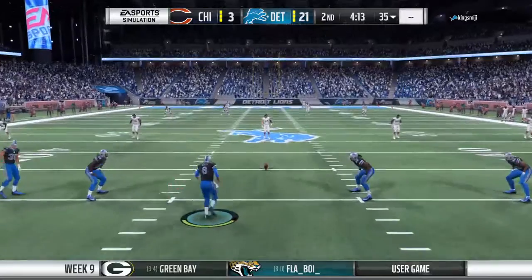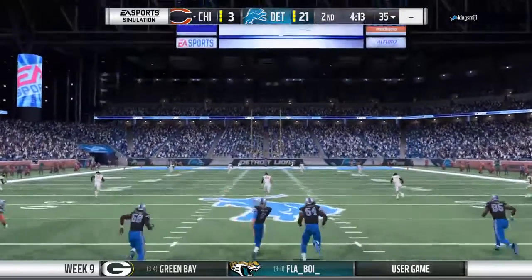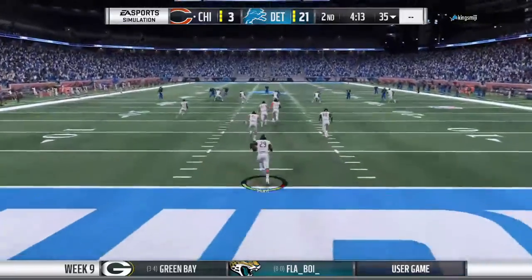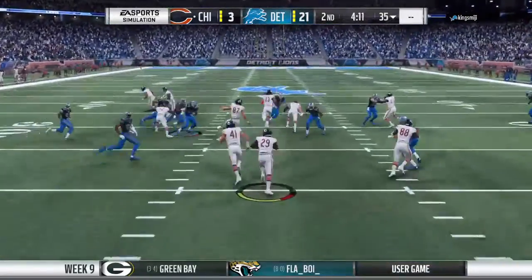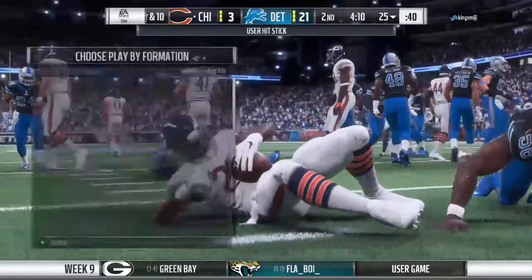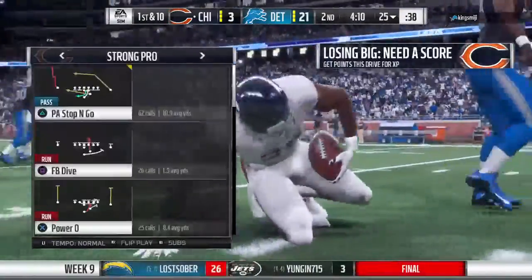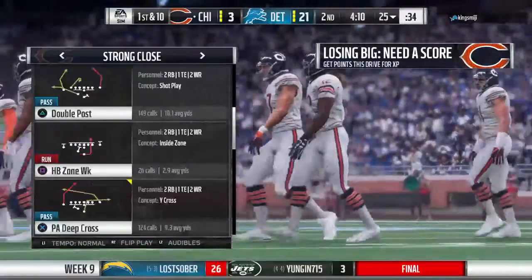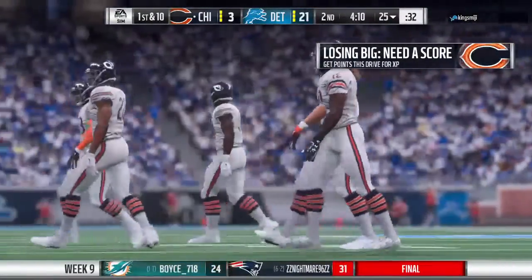Martin, the punter, now out to kick it away. That's fielded in the end zone. And look out, a big hit to the shoulder pads took him right off his feet near the 25. And now the Bears coming out as they get ready. And on the last go-around, they really couldn't get anything going.